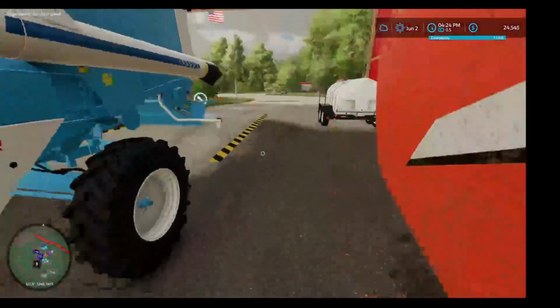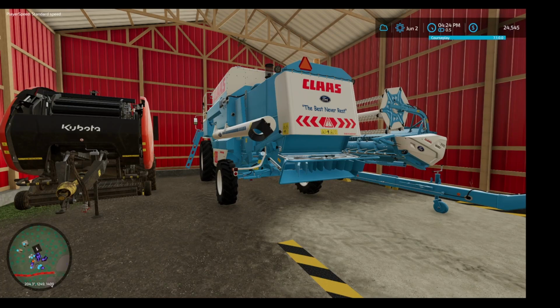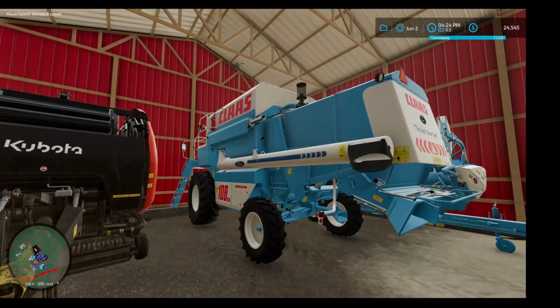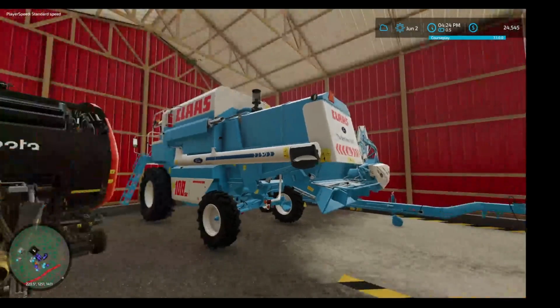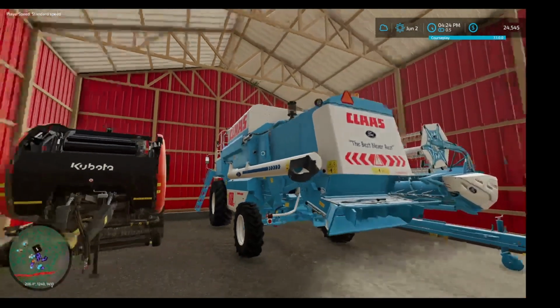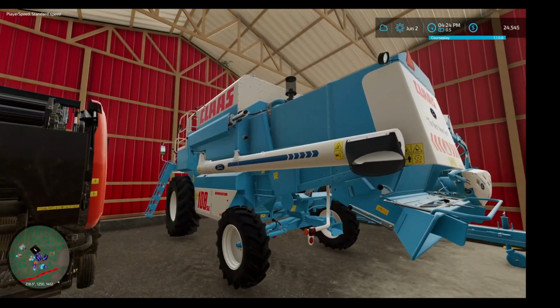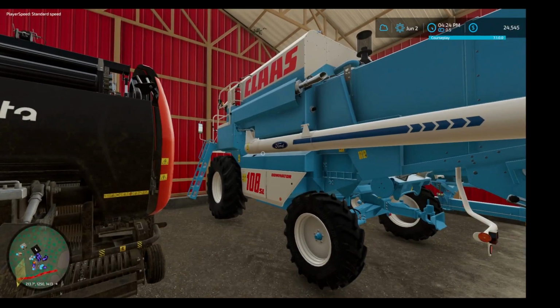This was Ford's attempt to make a combine after their personal combine failed. They were trying to keep up with John Deere and everybody else, so they contacted Claas and had these made and shipped over here to the U.S. I had no clue this existed.